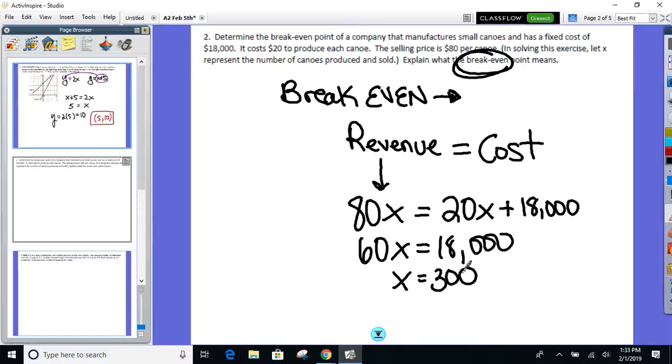I sell 301. What happens? I make money. I sell 299. I lose money. Right at 300, I don't lose or make any money. Break even at 300.